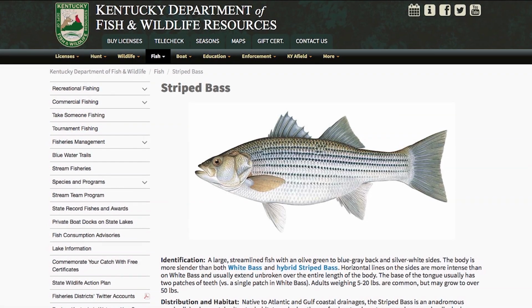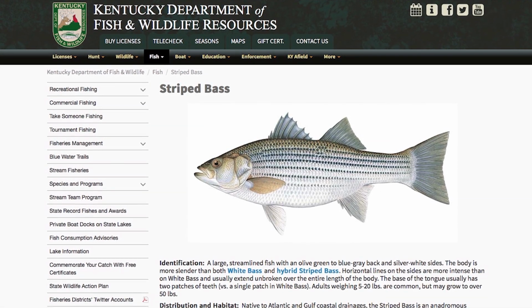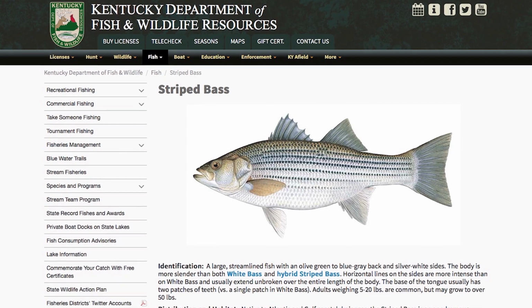Striper, striped bass. Some people call them rock bass, call them all sorts of things, but really it's a striped bass. These are saltwater fish. You can catch them in Chesapeake Bay, they catch them in California, but they will come in and back and forth out of freshwater.